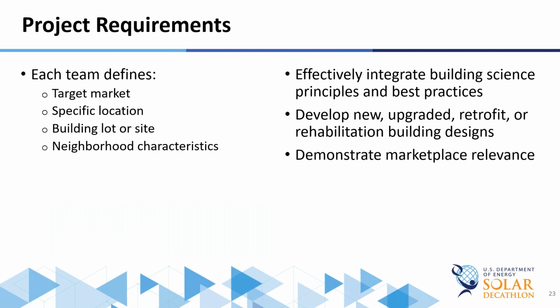Within each of the divisions, all projects revolve around the same principles. Each team begins by defining a target market and specific location, building lot or site, and neighborhood characteristics as context for the building design and its relationship with the surrounding structures and community. Some teams may have an industry partner, like a nonprofit, that gives some of these parameters, while others may be empowered by decisions on their university campus.